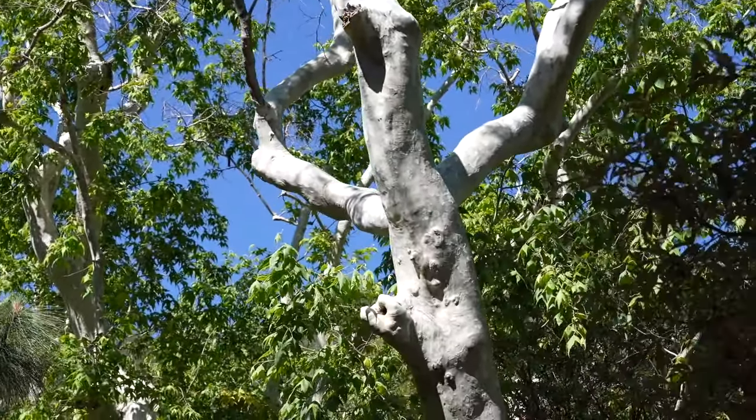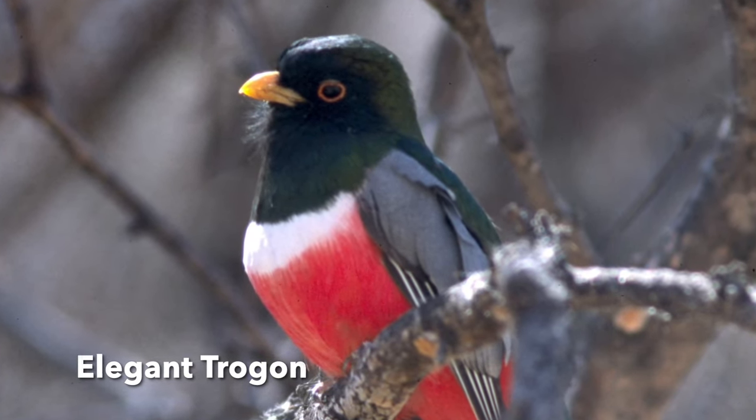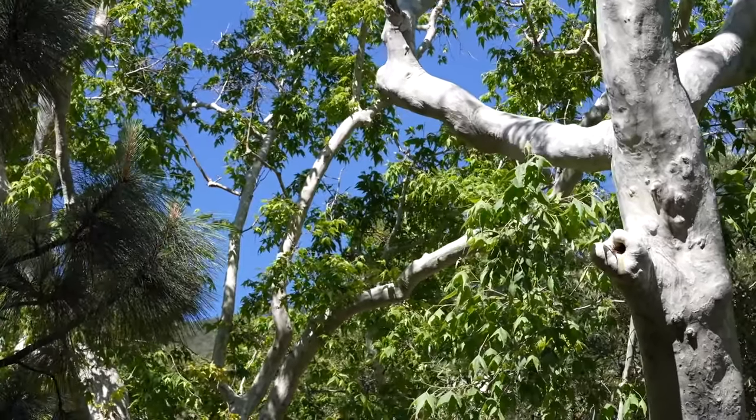Everybody, we've just found an elegant trogon, one of the rarest birds in the U.S. and one of the most beautiful, in my opinion. And we're seeing it right here in front of our eyes.